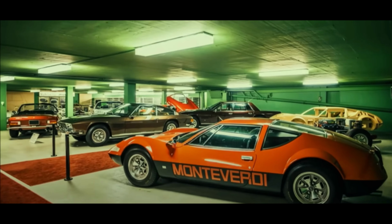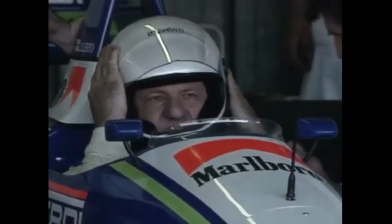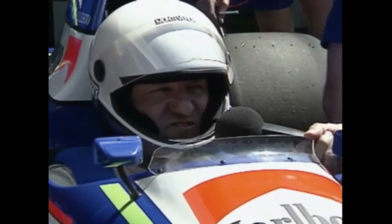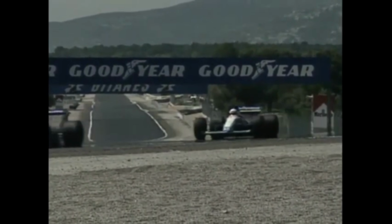For several years, he devoted himself to the museum. But when it grew dull, he bought the struggling Onyx Grand Prix Formula One team in 1990. Monteverdi personally worked on the F1 car designs for the 1990 and 1991 seasons. But Onyx's finances were in such poor shape that the team didn't survive to 1991. Still, Monteverdi tried to make the best of it.